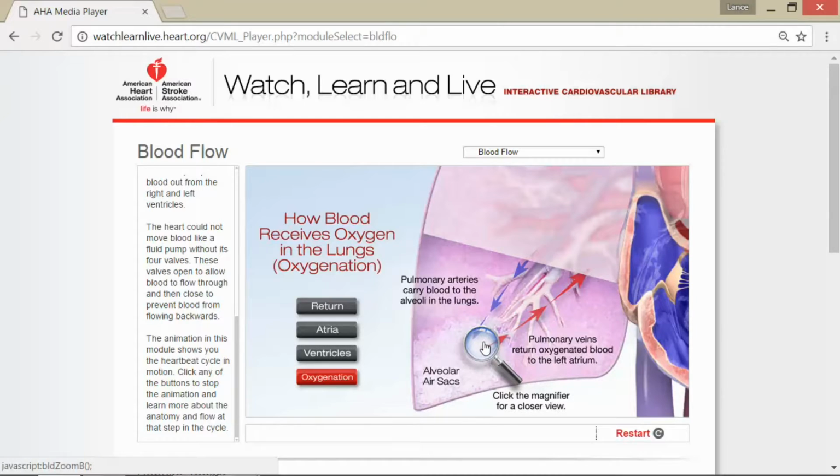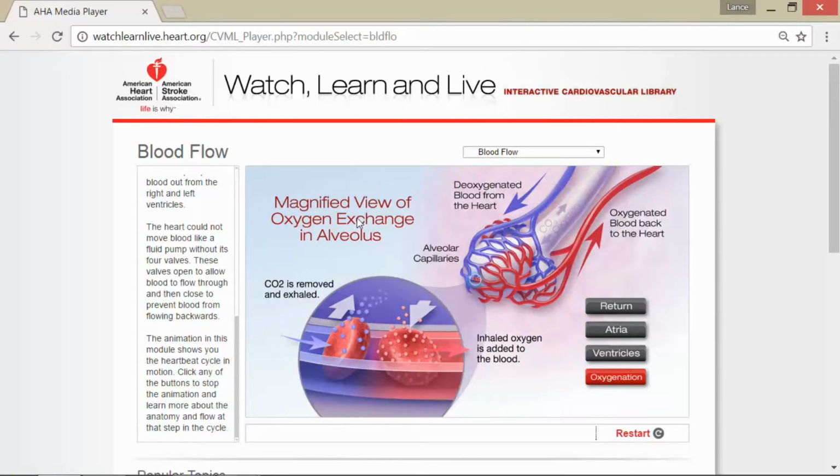Let's do that. Wow. Okay, so here's a magnified view of the oxygen exchange in the alveolus. Deoxygenated blood from the heart is coming this way. Then you have the capillaries, which are super small. You can see what's going on here on a cellular level. CO2 is removed and exhaled through diffusion, and then inhaled oxygen is added to the blood. That is so cool. And then oxygenated blood goes back to the heart.